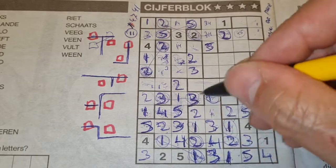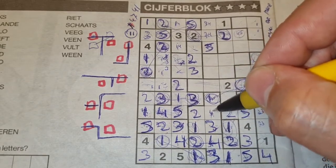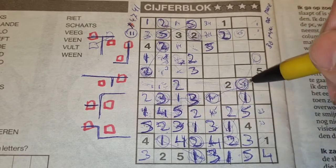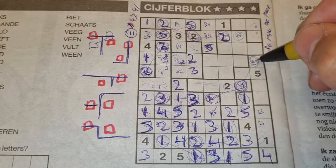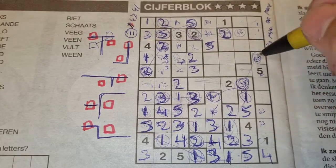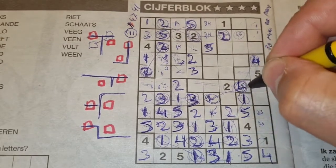Two numbers left in this area for numbers 4 and 5. Let me mark those. 4 and a 5. 4 and a 5. This box is connected with that box, should be also 4 and a 5. And this box is connected with that box, should be also 4 and a 5. But we already have a 5 here in this area. So it can't be 5 anymore. This box should be a 4. Connected with that box should be also a 4.